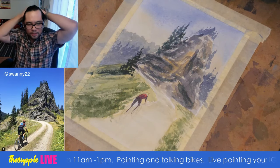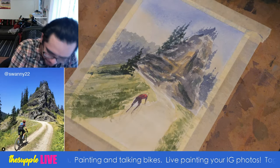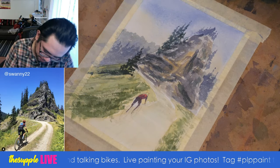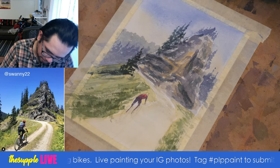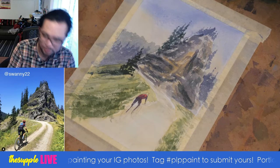All right. So far, our cyclist is looking good. Have not screwed them up yet. Okay, time to do the bike. I usually like to do the bike in a dry brush, so a little bit more expressive that way. Kind of loading up the brush with paint, wiping some of it off to get a nice texture.